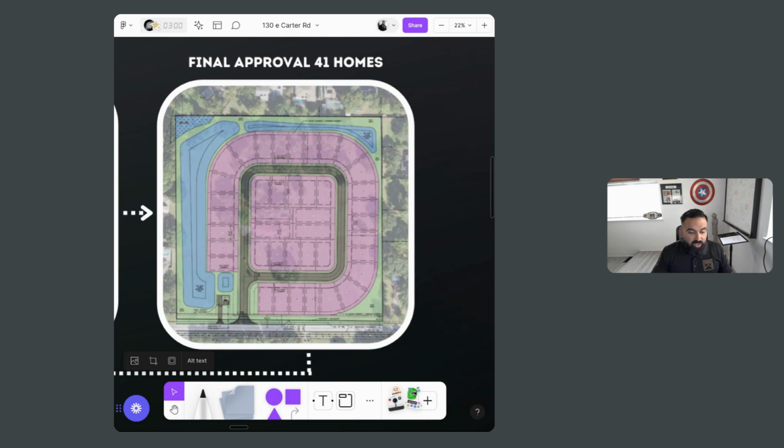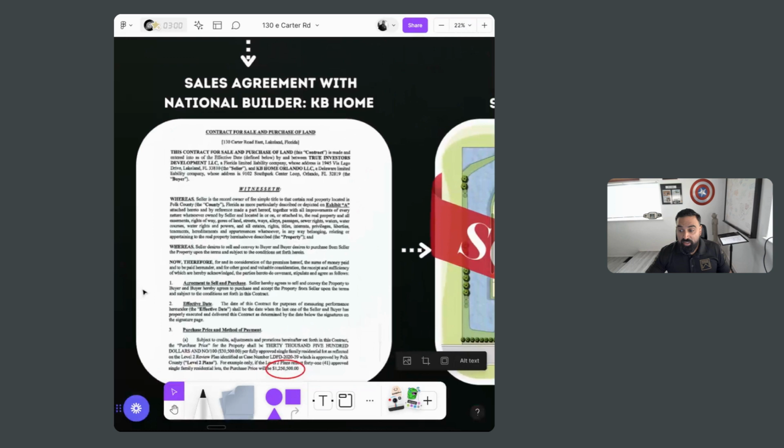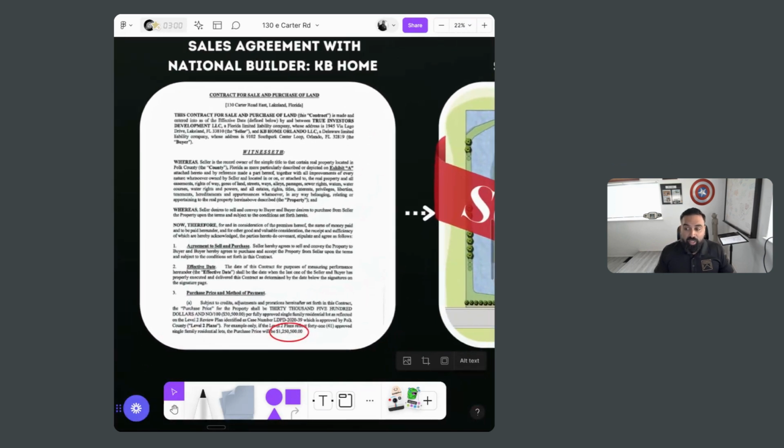Then you want to go say, okay, well, what else can we do? Like me understanding an LOI. Now at 41 houses, we had a ton of people sending us LOIs, and then we got what I call a PSA. PSA stands for purchase sales agreement. In that purchase sales agreement, that was from a national home builder, KB, for $1.2 million, $1.25 million.